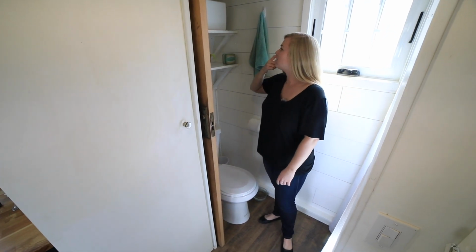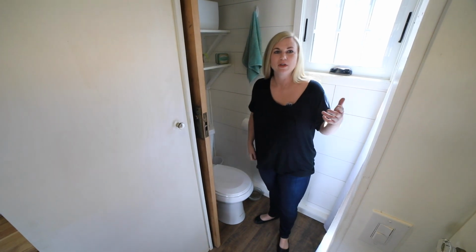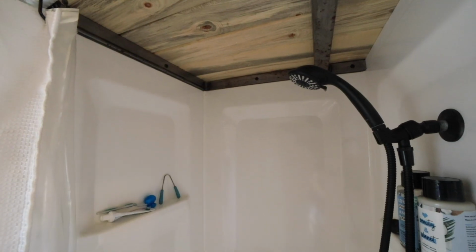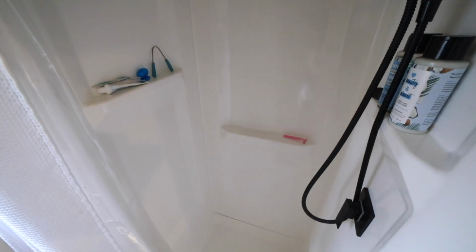And it also doubles as a bathroom fan for when I take a shower. So that's handy. I have a nice big shower. Tankless hot water heater, like I said earlier. I mean, I don't need anything else.